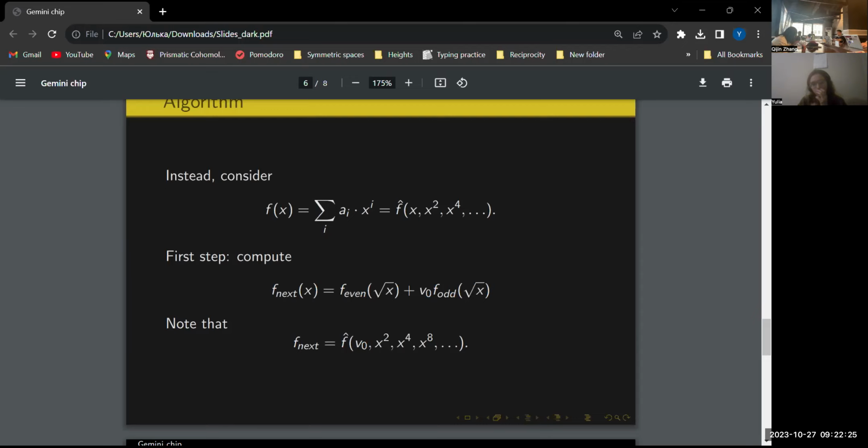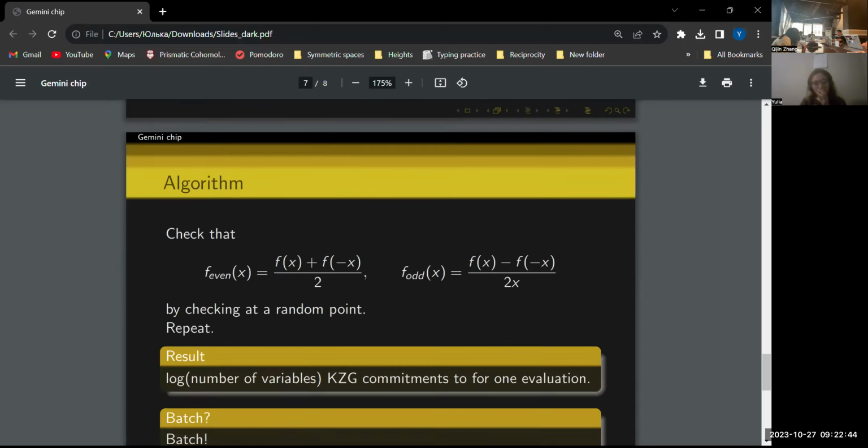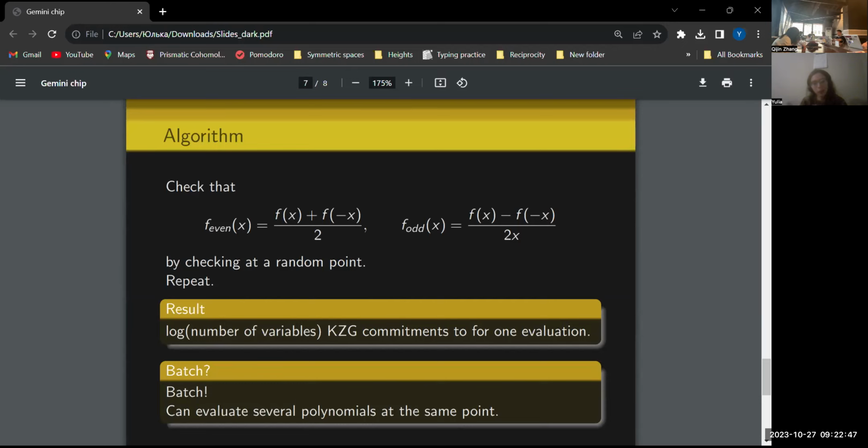Okay, and the reason we come up with the polynomial next is because the polynomial next is exactly a partial evaluation of the initial multivariable polynomial, when we substitute the first variable by the coordinate where we want to evaluate. And then all we have to do is check that f even is actually what f even should be, and f odd is what f odd should be. This is a simple exercise to see that what the slide says agrees with what the previous slide was supposed to say.